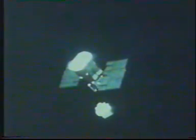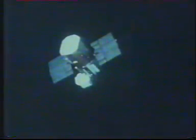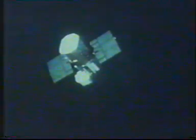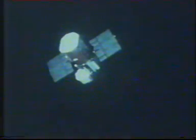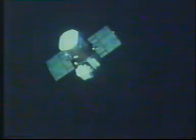The idea was for him to match the spin of the satellite, then clamp on and use the thrusters in the opposite direction and so stop the satellite spinning. At least that was the theory. In fact, because his mass was low and the much more massive satellite was turning quite quickly, he was knocked away.